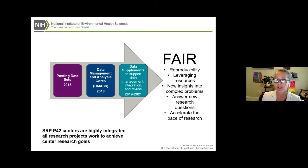And why do we want to do this? We want to make sure that the data coming out of the program is reproducible. We want to leverage resources to the extent that we can. We also, for research, want to make sure that we can get some new insights into complex problems. You just saw that first slide where you look at the mandates, and they are complex problems. Not only are we considering the biomedical aspects of exposure and how it leads to a health effect, but we're also looking at the exposures themselves and how we can actually reduce exposures in the environment so people aren't exposed in the first place. Also, we want to look at using data science as a way to answer new questions that before you couldn't answer on your own. So how can we bring data together so that we can start to see connections that we wouldn't otherwise see? And of course, accelerate the pace of research.